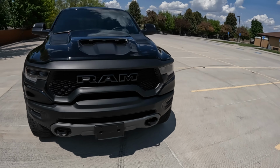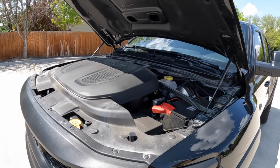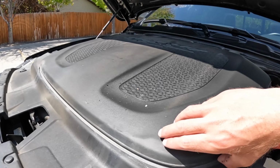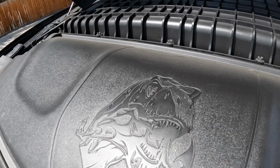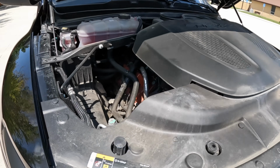Otherwise, we're finally gonna go around to the front, pop the hood, and see what the Hellcat 6.2 Supercharged V8 looks like. There it is. You have 702 horsepower at 6,100 RPM, 650 pound-feet of torque at about 4,800 RPM. There is this ginormous plastic cover, so you can easily unpop that, as I already did, lift it out of the way. There's another logo of a T-Rex eating a Raptor, which is probably a pretty good meal for a T-Rex.